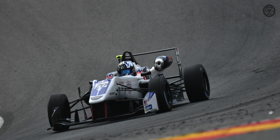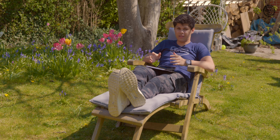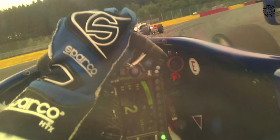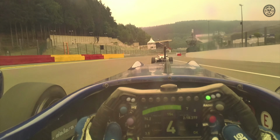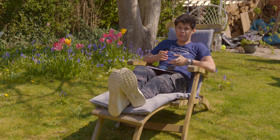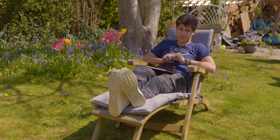So the other thing to take into account for qualifying is the draft. By being in the slipstream of a car in front of you, you're able to reduce the drag significantly of the wings. So that means you can run a higher downforce setup and actually get the same amount of straight line speed as if you were by yourself on a low downforce setup, at the expense of some cornering grip if you're too close to the car in front.